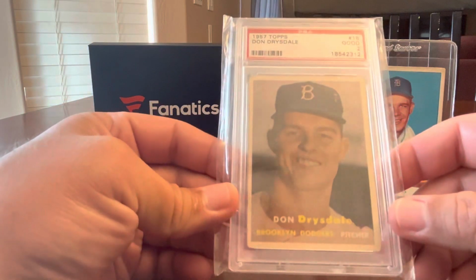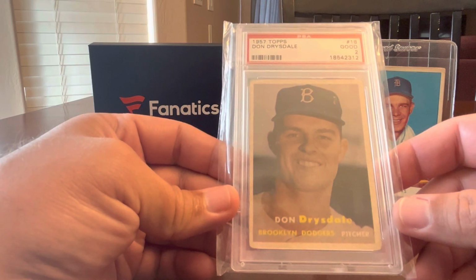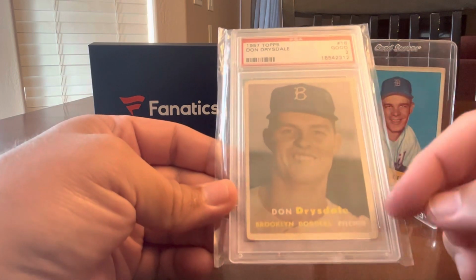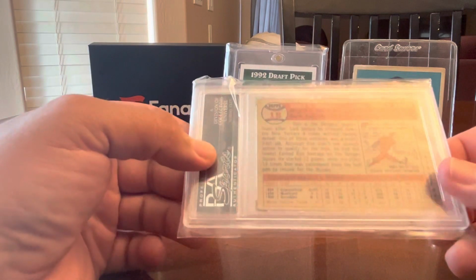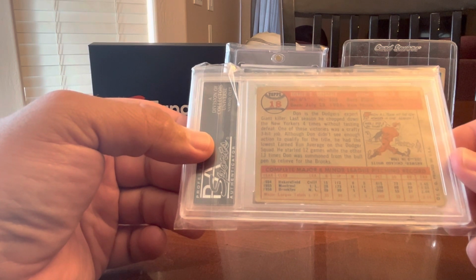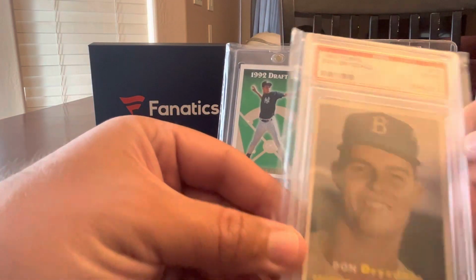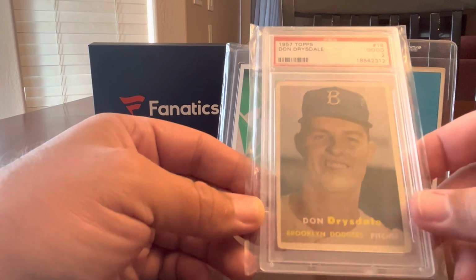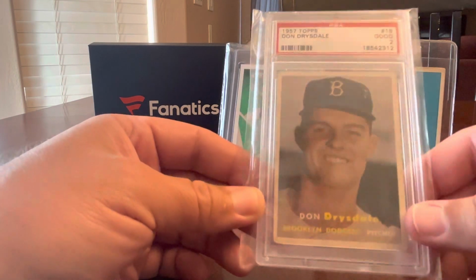We'll continue with this 1957 Topps Don Drysdale rookie card. I've had this one for a long time. It is in rough shape for sure, with the corners, and the card kind of looks faded, but it's 60 plus years old, and it's a Hall of Famer. So happy to have this one in my collection. Sometimes I will buy a low grade because it's cheaper that way.